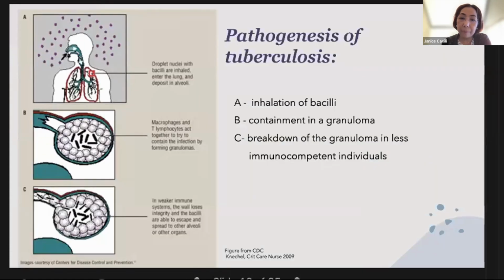Okay, so from the poll, you mentioned that almost 100% see patients with tuberculosis. And more than 50% actually responded that you are already confident in treating patients with TB. So we are all familiar that TB or tuberculosis is caused by Mycobacterium tuberculosis. That's the bacteria, the microbe. It usually affects the lungs, but it can also affect other organs in our body.